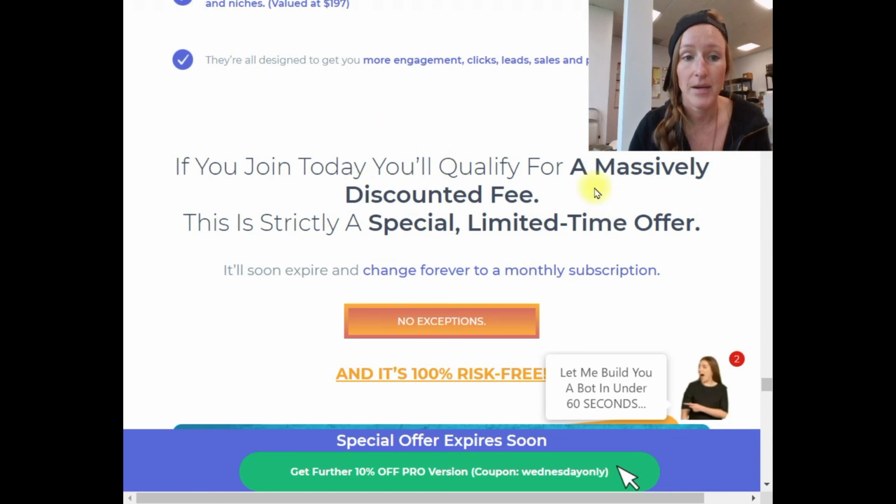Also, they're very adamant about telling you that right now it's a one-time fee and pretty soon it's going to change to a monthly subscription. I feel like when it does change to a monthly subscription, everybody who has the software is going to have to update to that too, but you don't have to pay monthly right now, so that is cool.